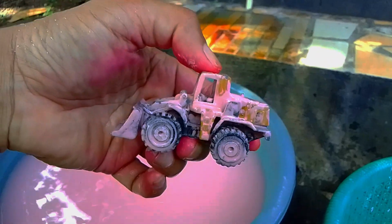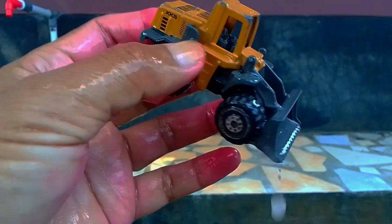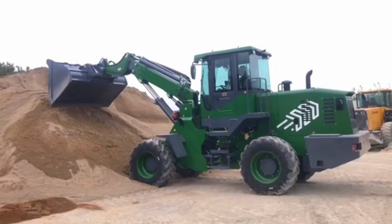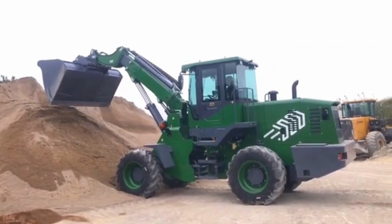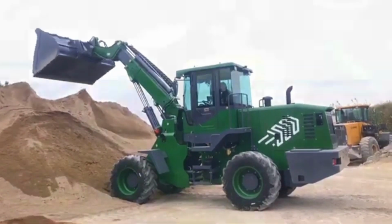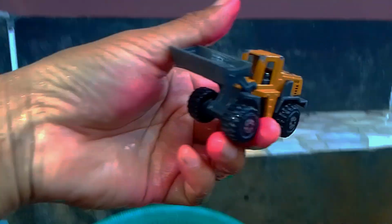Dump truck just now. And this one, what is this my friend? Cleaning up my friend. Okay, this is a loader. Look at this, so strong my friend. Okay, stay here.